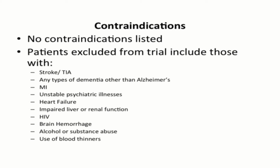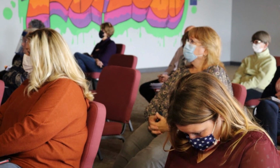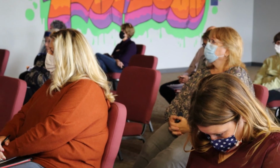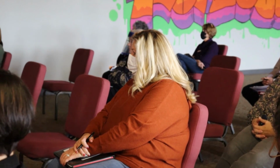Also, they excluded a lot more people, like anybody with liver or renal function. Well, most of our elderly patients are going to have some renal function impairment, sorry. Anybody with brain hemorrhage or using blood thinners, so a lot of our patients are going to be on some aspirin or some warfarin or something like that. So I would say if somebody has one of these indications, I would be cautious about starting it just because we haven't tried it in any of these patients yet.